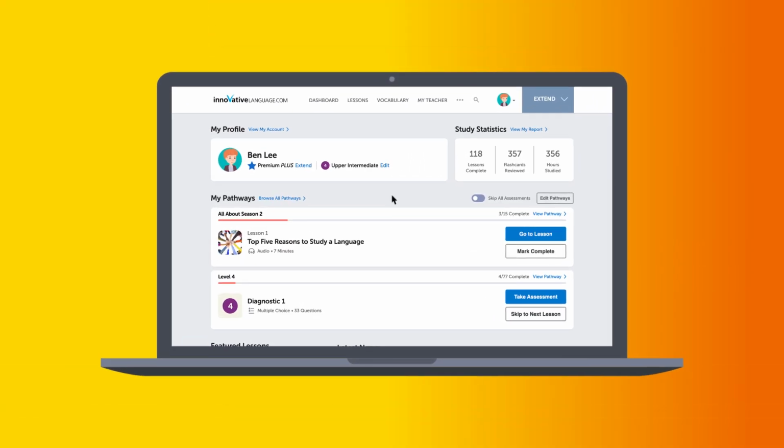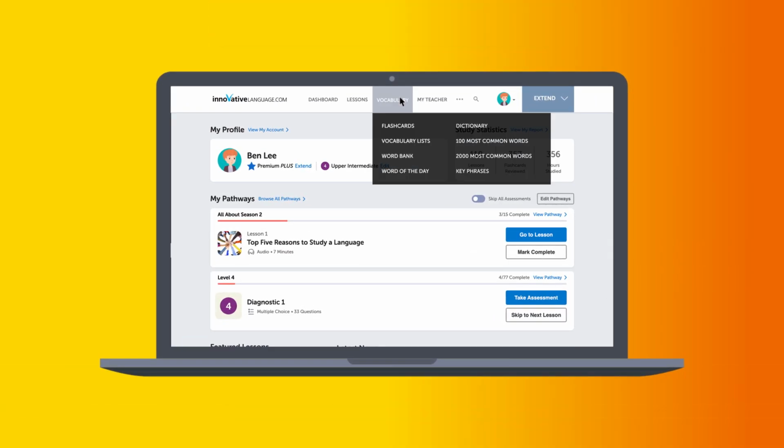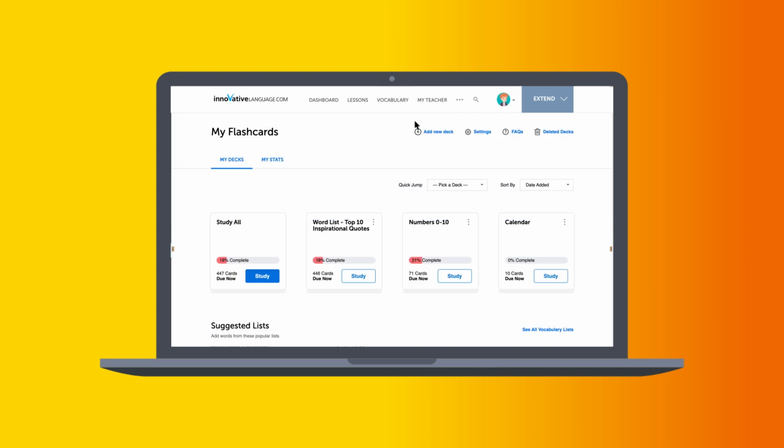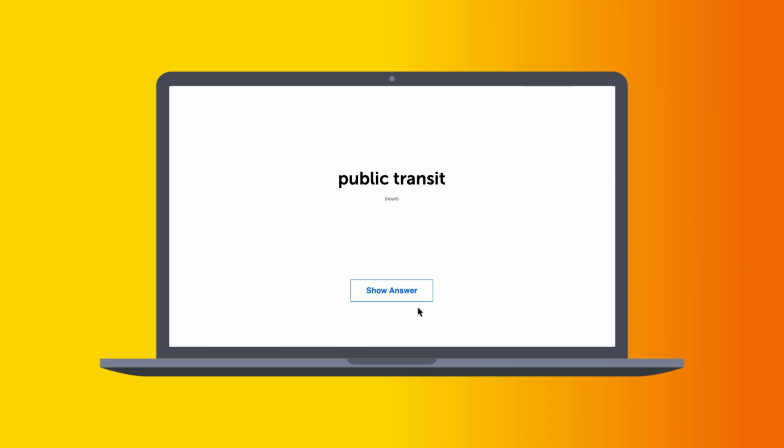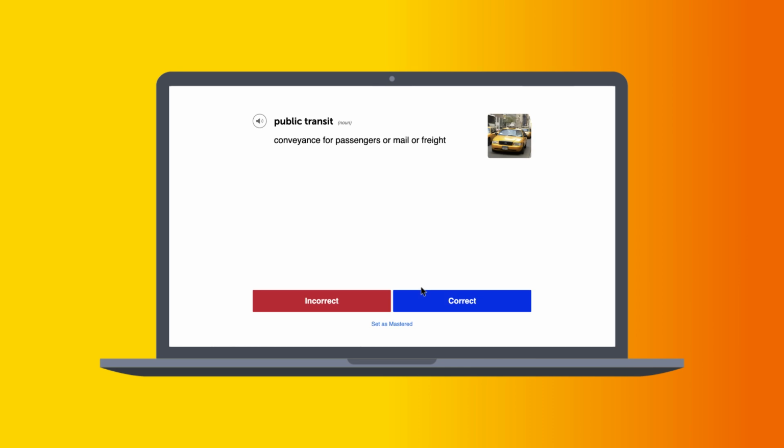Now, how can you use the spaced repetition flashcards inside of our learning system? Find the flashcards in the vocabulary drop-down menu on the site. There, you should already have the 100 must-know words deck. That's the default deck, but you can always create others. Click on Study and Start Session to start learning. You'll get a flashcard with the word in the target language. Click on Show Answer to confirm the meaning, and mark it as correct or incorrect.